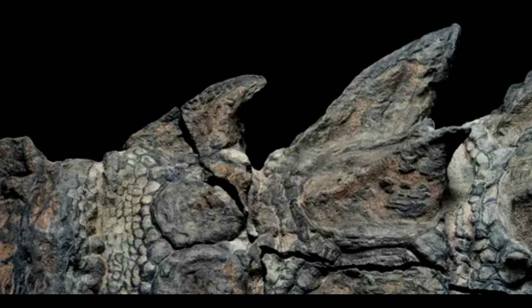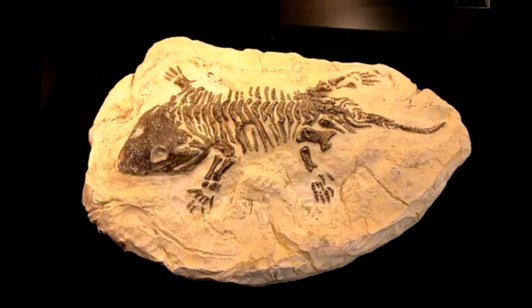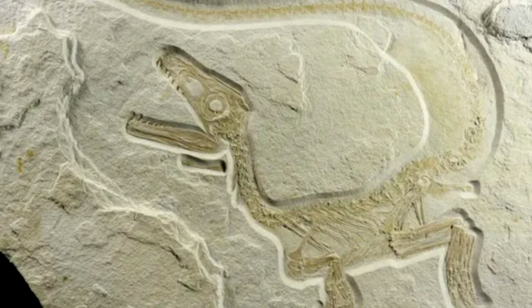In a study published Thursday in the journal Current Biology, scientists announced the discovery of the oldest known piece of fossilized skin. The pebbly scrap, which is no larger than a human fingernail, most likely belonged to an ancient reptile and provides rare insight into the evolution of skin.